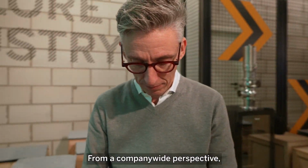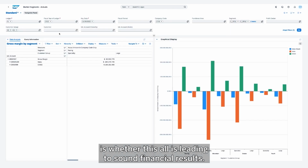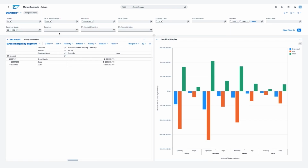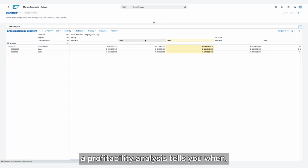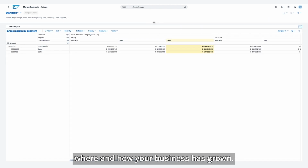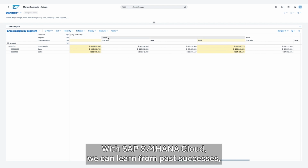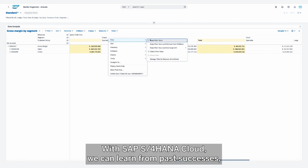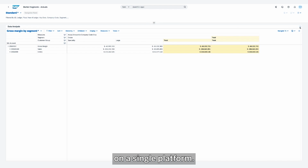From a company-wide perspective, what's probably most interesting is whether this is all leading to sound financial results. Like a tape measure for your business, a profitability analysis tells you when, where, and how your business has grown. With SAP S/4HANA Cloud, we can learn from past successes, pooling your transactions for a clear understanding of cost and profits on a single platform.